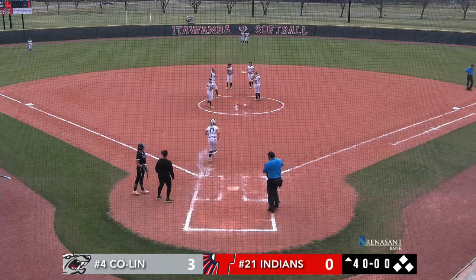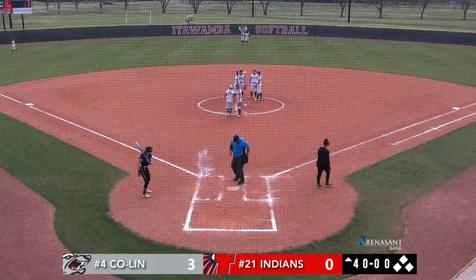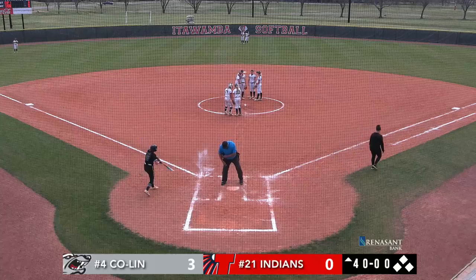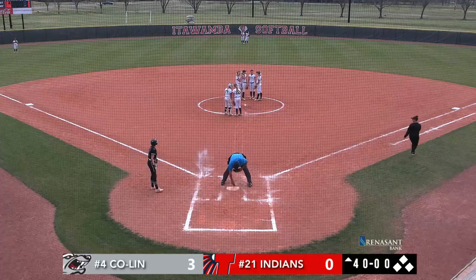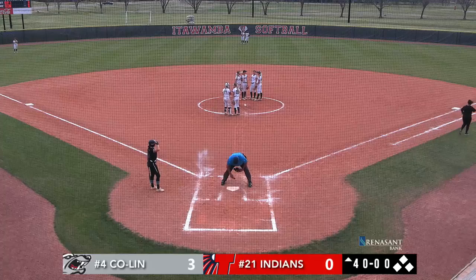Welcome back to Andy Kirk Field here in Fulton, Mississippi. We move to the top of the 4th inning between ICC and Co Lin. Going to have a new pitcher coming in for your Indians. This is number 22, Neely Hodum from Walnut, Mississippi.